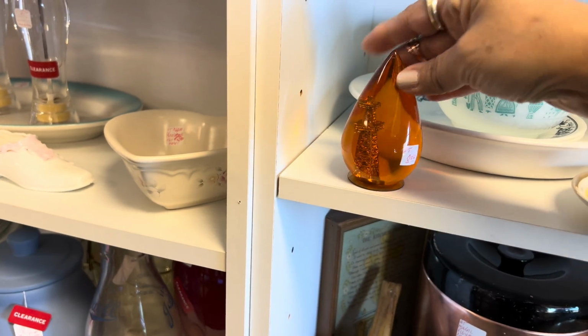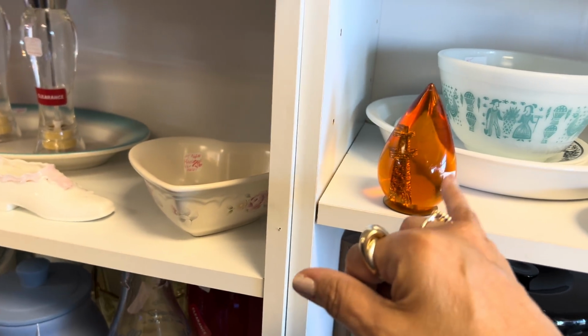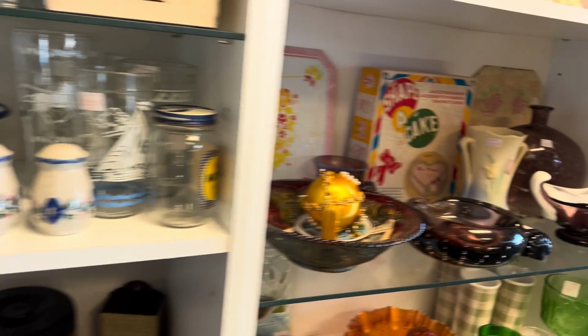What's this oil inside their oil rig there? That's an oil rig, right? Mm-hmm. That's so cute.